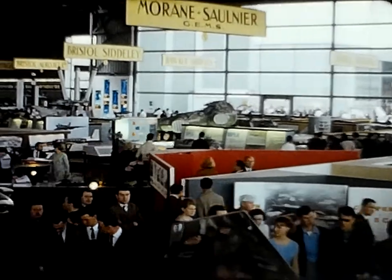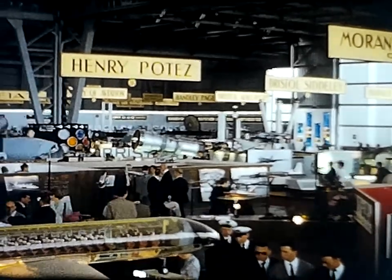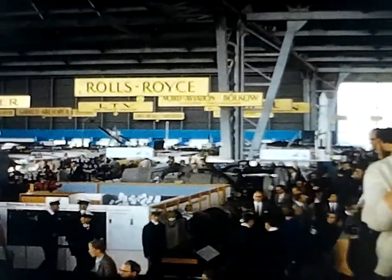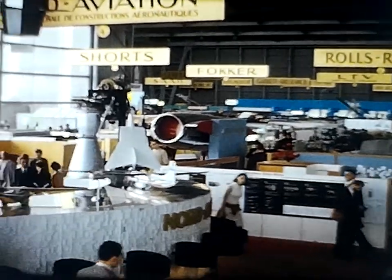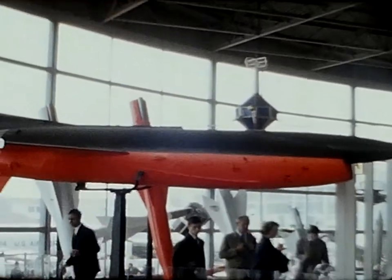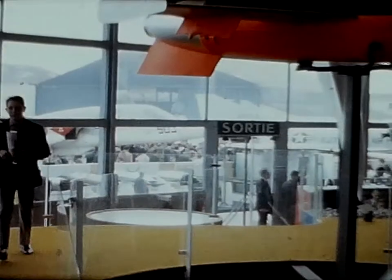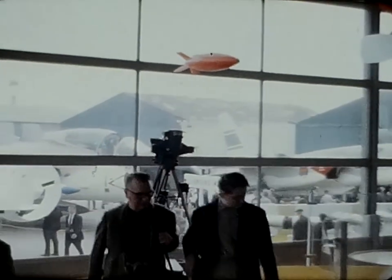Now a general view inside the pavilion, showing the stands of some of the main exhibitors. The British Jindivik pilotless target aircraft, which is used for testing missiles. Outside can be seen the static park.